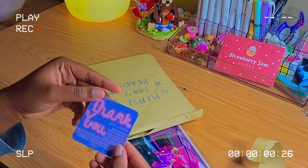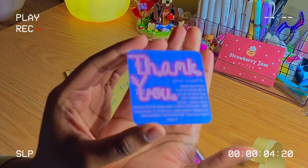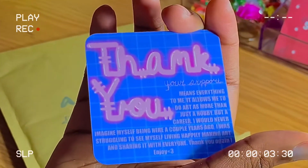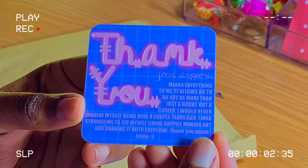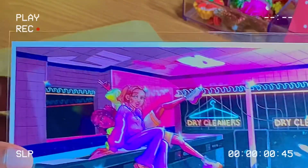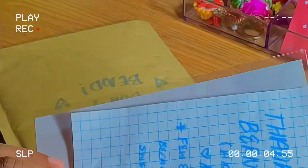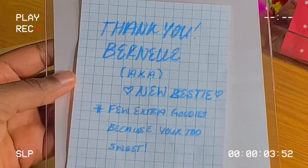You guys know, I've already told you all about Michelle. She is another one of my friends here on YouTube, and she sent me so many things. I think I ordered the print that you will see in this package, but the rest of the stuff was just freebies. But yeah, I ordered this print, and honestly, the quality is just so good. Everything was just perfect, and she even included a handwritten note just for me.